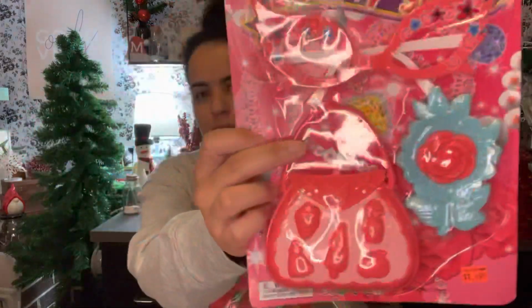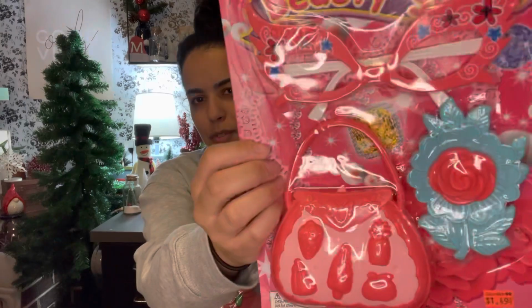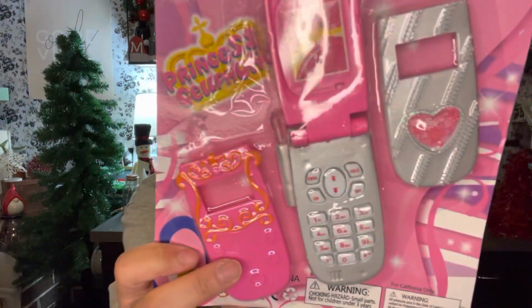And then, as for toys, I got the baby one called Beauty Set, and it was $1.49, and it brings the little purse. I think that's a hair clip, yeah. And then the sunglasses, which I thought was so cute for her. And then I got her a princess cell phone set. And this was $1.49 also. And I guess you can change the covers on the phone. Now, she's not going to be playing with this stuff because, you know, she's not going to understand what it is, but I can always save them for her.